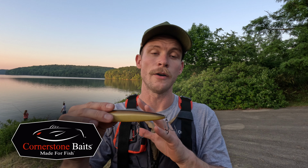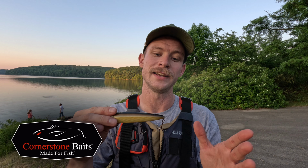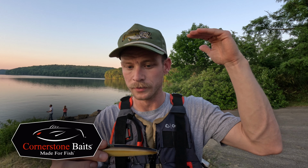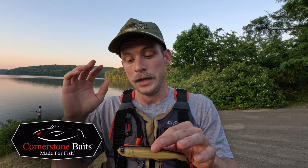But unlike the rest of our hard baits, Cornerstone outfits these baits with Owner hooks. This is one bait that we're not going to take the hooks off because why are you replacing Owner hooks? You know what I mean? Vector and Owner, way up there. So I'm not going to look a gift horse in the mouth and tell it no.